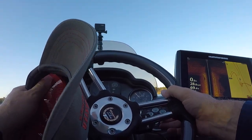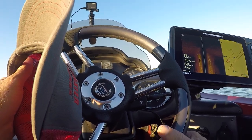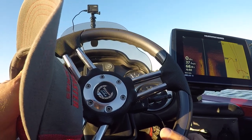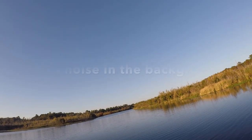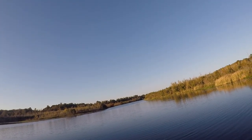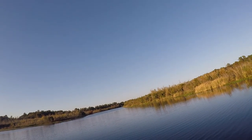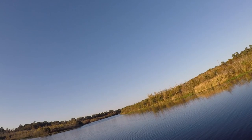Well, it was starting to get late, so I decided to go back up toward the bridge to another good schooling area, but no luck. All right, let me tell you what's going on before my battery goes dead on my chesty. I got it plugged into an external battery, but I swear these things just don't cooperate with me.